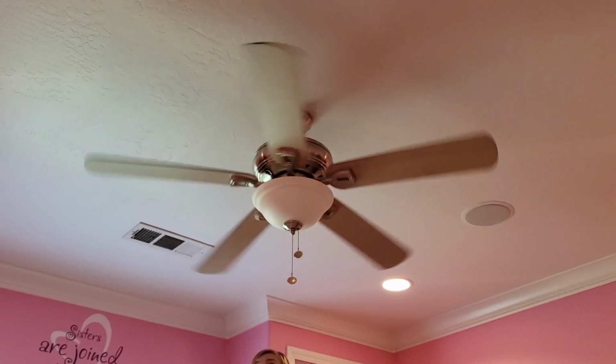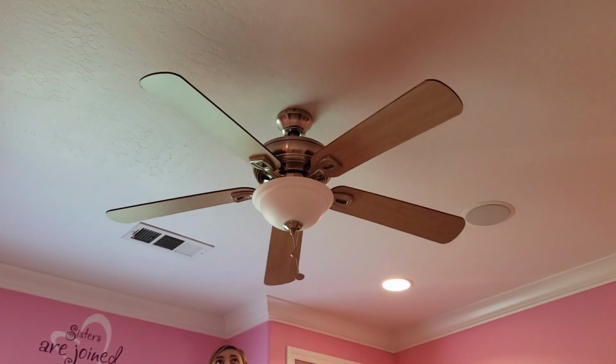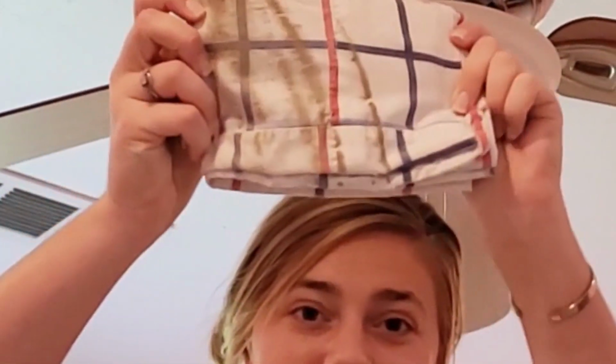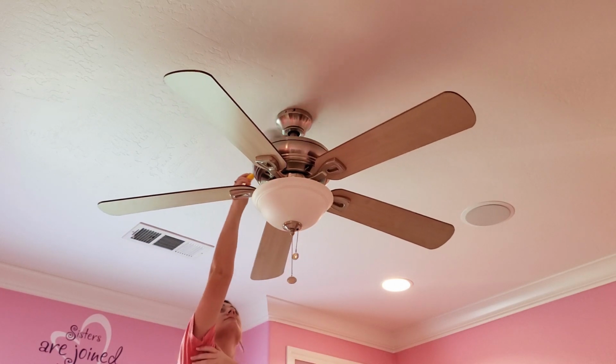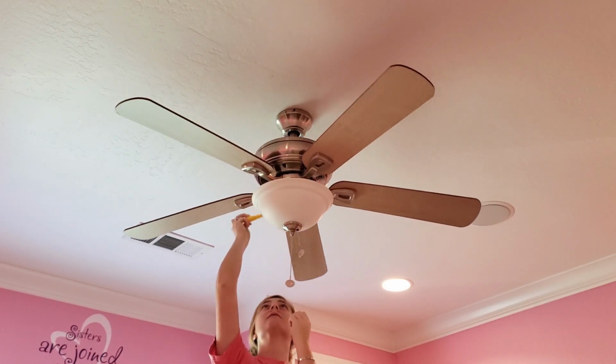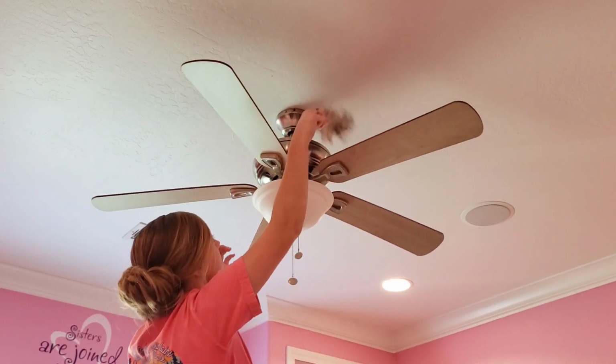And then our fan needed to be cleaned, even though I cleaned it about a month ago, but as you can tell by just hitting the fan blades with this pillowcase, the edges of it were extremely dirty. Oh my goodness, it was crazy. Very dusty. So I'm using the Swiffer to get all of the dust off the top of the fan where I can't reach very well.